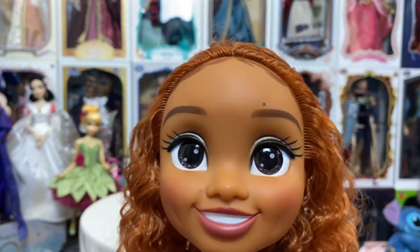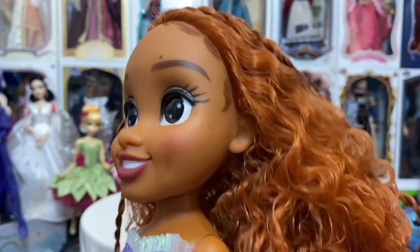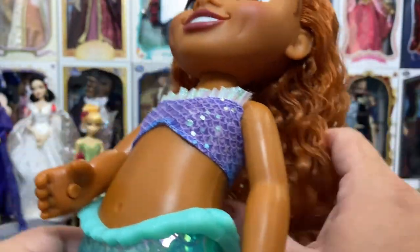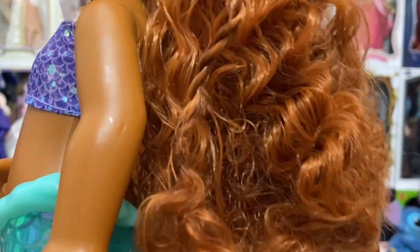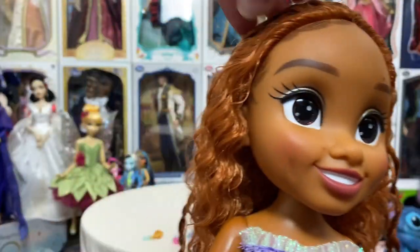So we're going to start, of course, at the top, like we always do with all of our dolls. She does have rooted hair here. It's very curly and very soft. There is product in it, of course, to keep the curl, but it's not crunchy by any means. She does have a few twist braids here, so there's two on each side of her head.